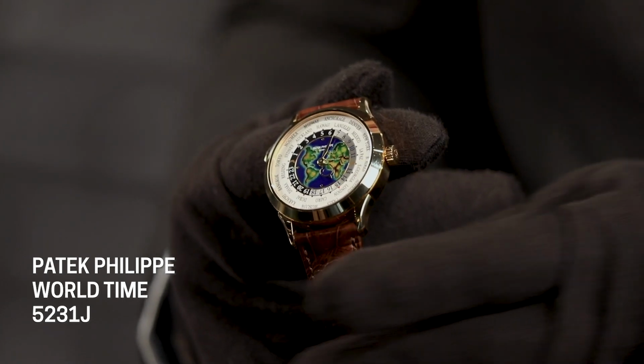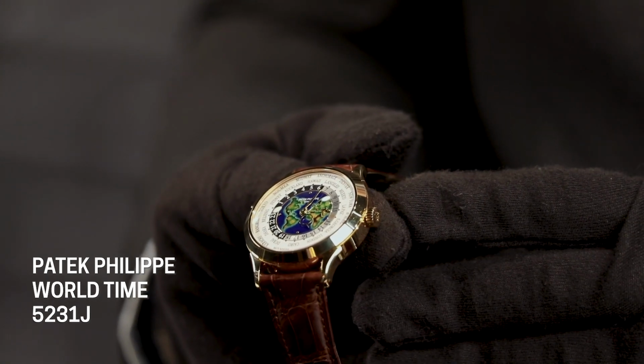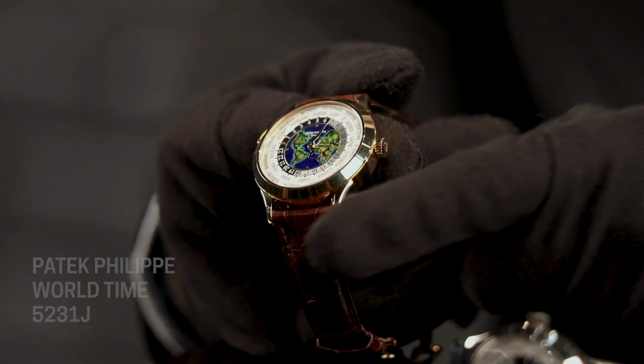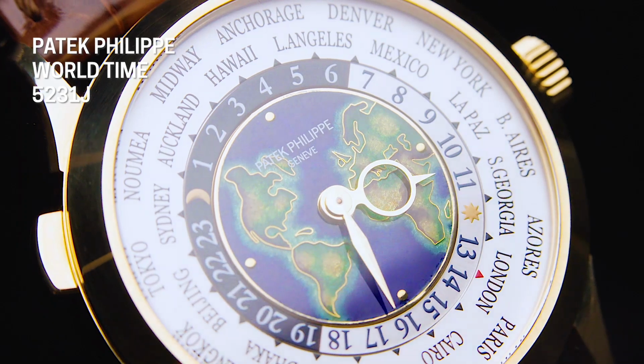But the most important thing about the World Time complication, specifically about this reference, is what's going on on the dial. In the middle, we have the enamel dial with an image of the globe. Up here, we have South and North America and part of Europe. Those dials are extremely hard to make. So those watches are not just a weightless item, but actually a treat from Patek Philippe, because it takes so much skill and hard work before those dials can come up.